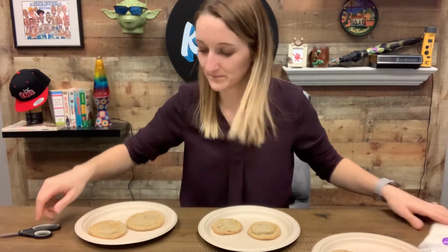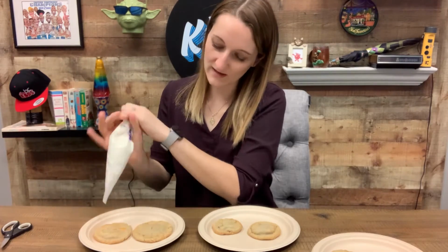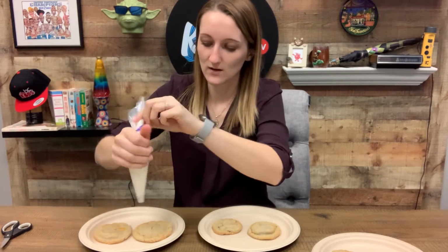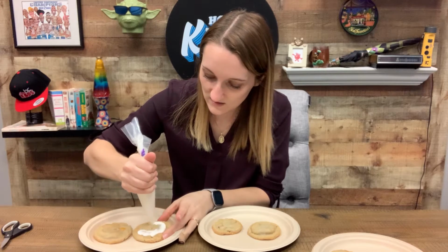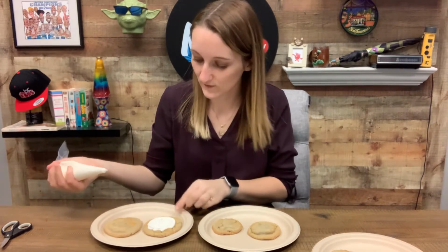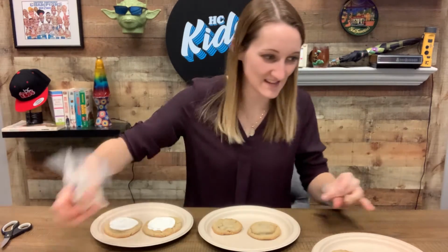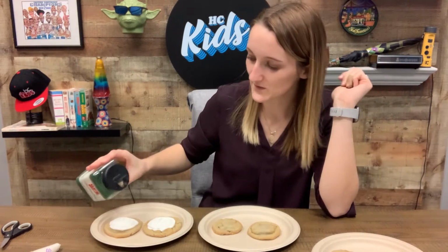Just to add a little fun, we are going to put some frosting on them and I'm gonna add some sprinkles. Nothing crazy, but just enough to really make it look like a Christmas cookie. Just gonna add a nice swirl of frosting on each one, enough to cover any signs of what might be inside. And then some sprinkles, because what Christmas cookie doesn't have sprinkles?